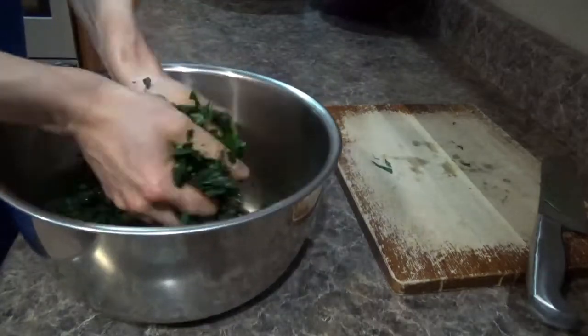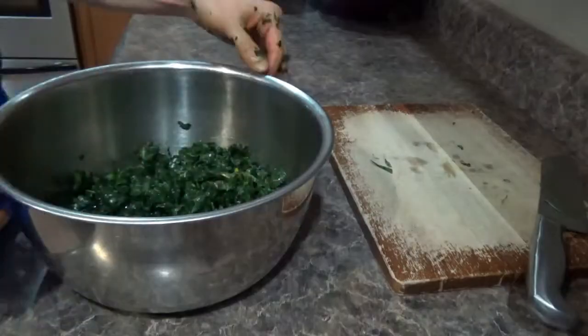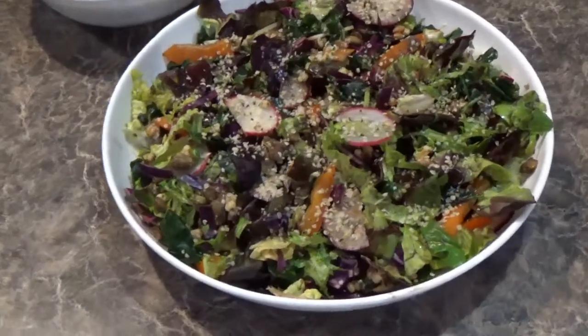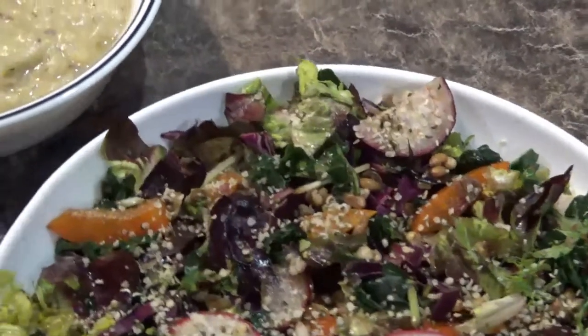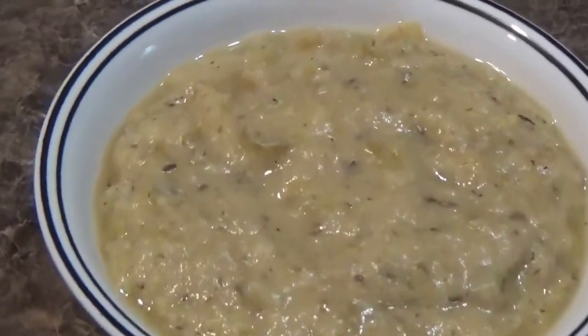And then you can dress this up simply with some balsamic vinegar and lemon juice, however you like. I mixed it in with my other greens, as well as my radishes and some peppers. I've also got some lentils and mixed grains in my salad, and I'm having that alongside my potato leek soup.